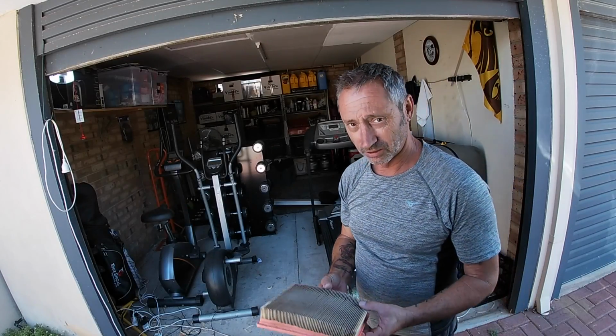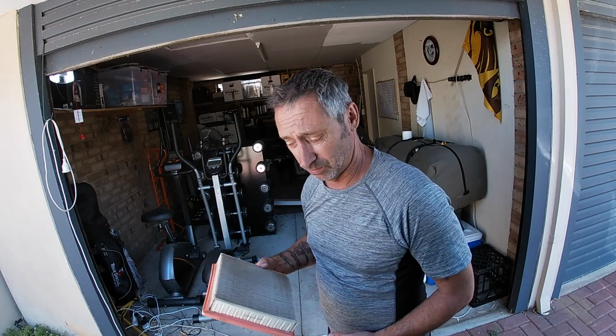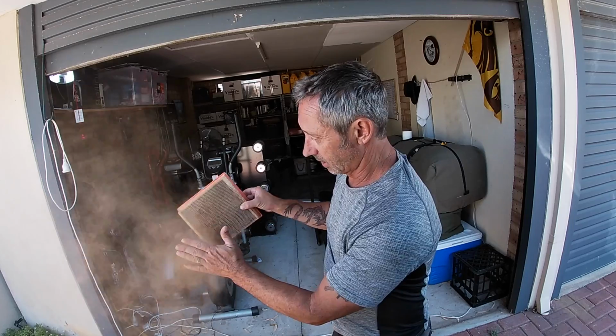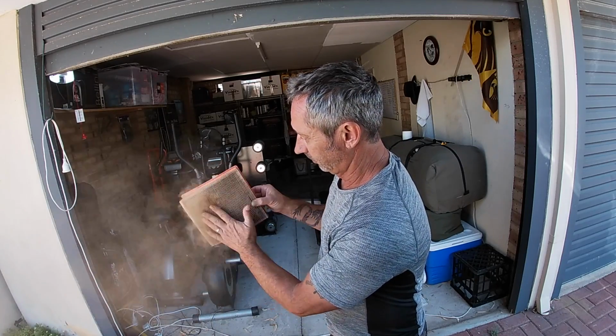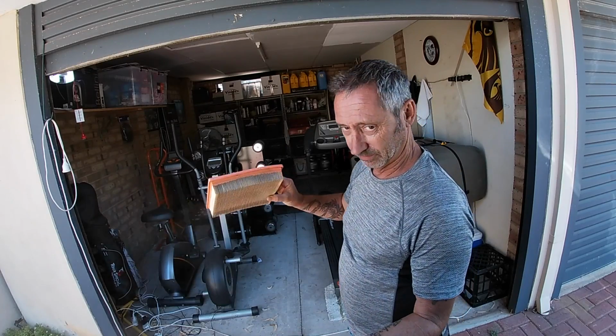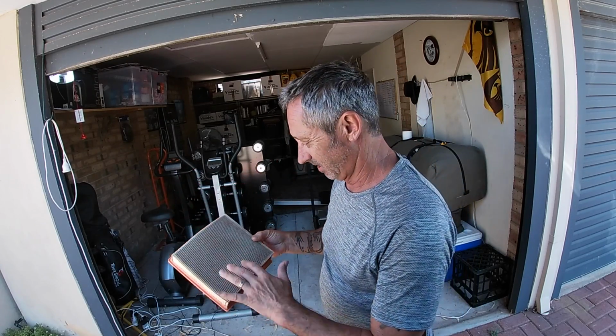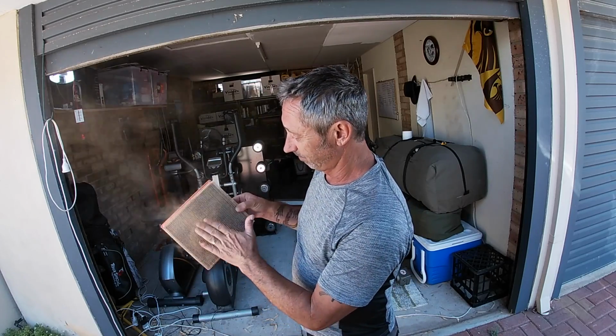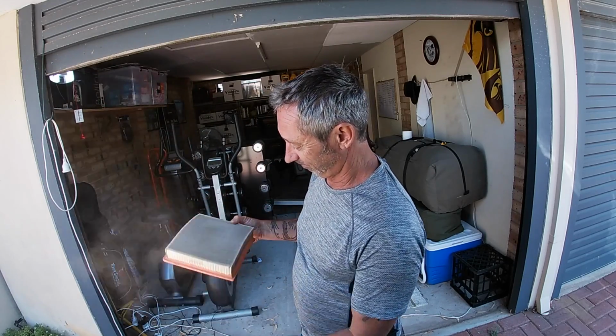Alright guys, this is my air cleaner after our little trip. I just thought I'd show how dusty they can get after a day out on the trucks. Look at that. That's just a few taps. So it pays to replace them more often than you think, because that shit gets in your engine, it's all over. So yeah, look at that. Yuck. Alright, cheers.